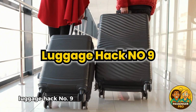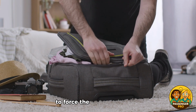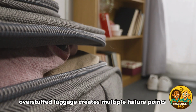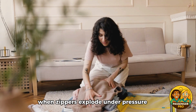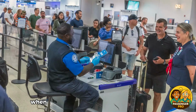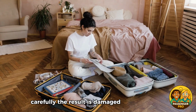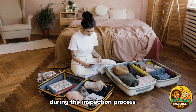Luggage hack number 9. Master the deadly overpacking trap. If you're someone who sits on your suitcase to force the zipper closed, this strategy will save you from embarrassment and financial loss. Overstuffed luggage creates multiple failure points that turn airport terminals into personal fashion shows when zippers explode under pressure. But there's an even more dangerous consequence most travelers never consider. When TSA agents inspect overpacked bags, they lack both time and motivation to repack items carefully. The result is damaged belongings, broken zippers, and sometimes items that simply disappear during the inspection process.